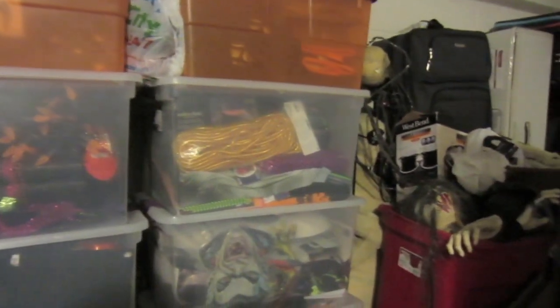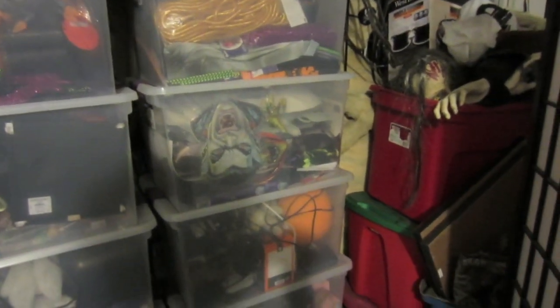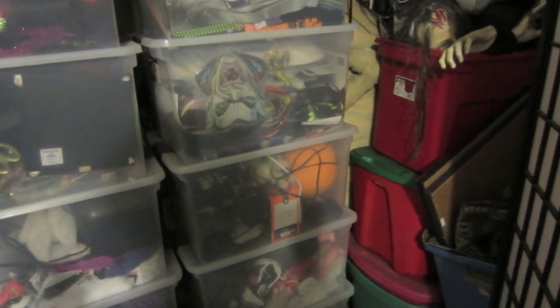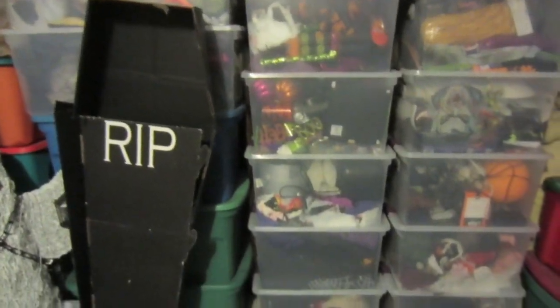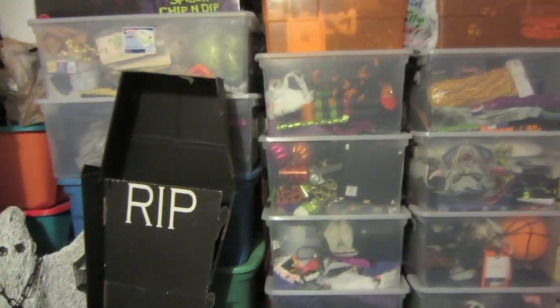And then it's starting to overflow a little bit over here, which I do not like. I want to reduce the amount of Halloween stuff that I have currently, because I really just want one row of stuff out here. But anyways, I just wanted to give you a peek of what lies ahead for me for decorating. Oh my goodness, so much stuff.